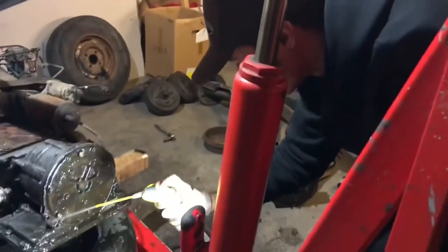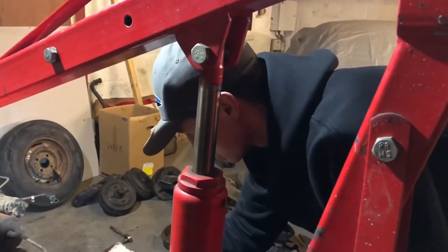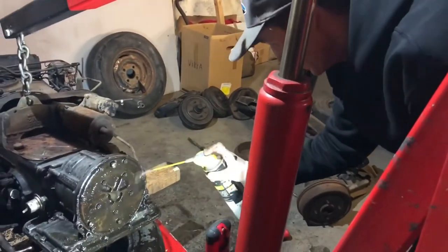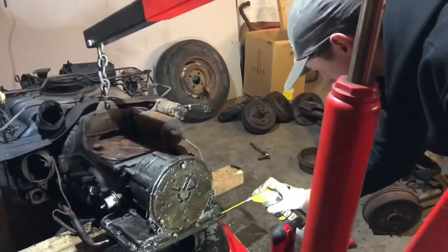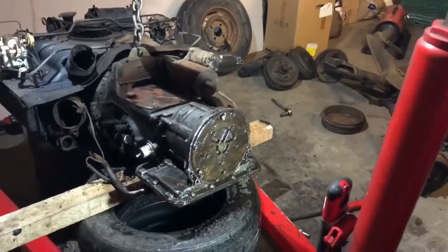I'm using all of this. Do you know how much that was? How much? £7. Oh, sorry. £7 that was. Yep, done. I think that'll do it, like.